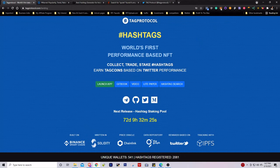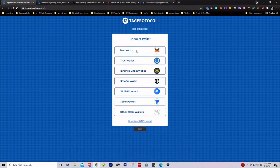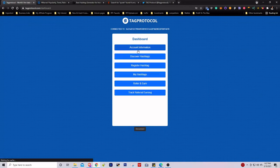So for now, I'm just going to use the MetaMask wallet, and you guys got to press on Launch App, and then you will press on MetaMask, or in case you do use this one up here, you would have to use this one, Binance Smart Chain wallet. But for me, I'm going to be using the MetaMask. Okay, so I'm already logged in.